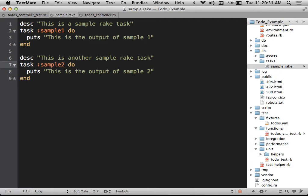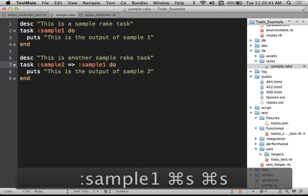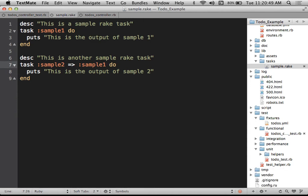So for example, here with my sample 2 rake task, if I follow the name of sample 2 with the name of another task like sample 1, what I'm doing is I'm telling Rake that the sample 2 task is dependent on the sample 1 task. What Rake will then do is if I ask it to execute sample 2, it will recognize that dependency, and it will first execute sample 1.